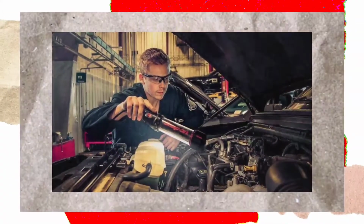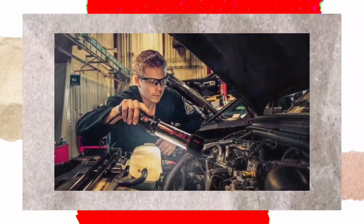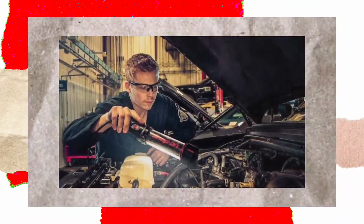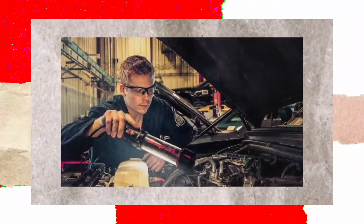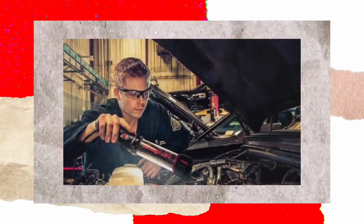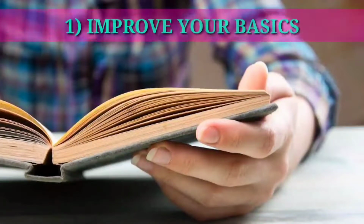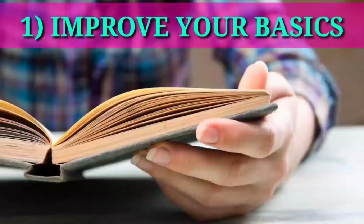On-job training is a very important part of your course where you are able to learn many new things, and we all must be prepared to gather as much information as possible. So here are the steps to prepare for on-job training. Number 1. Improve your basics.